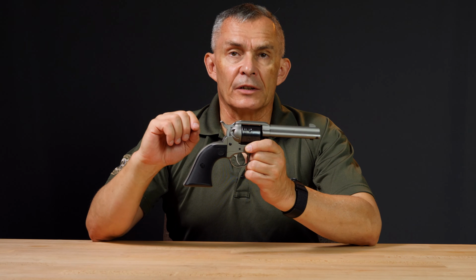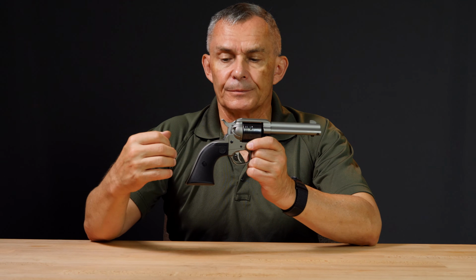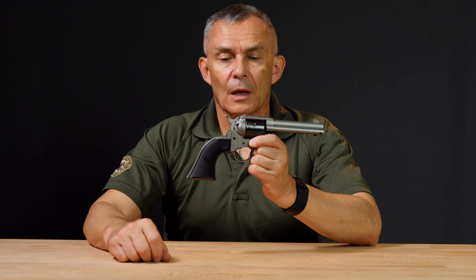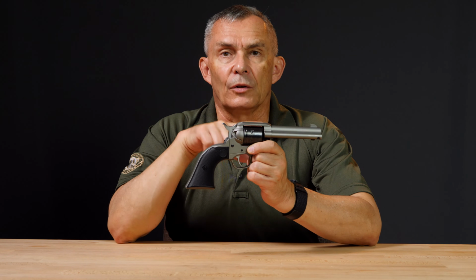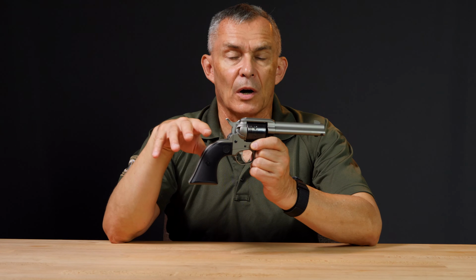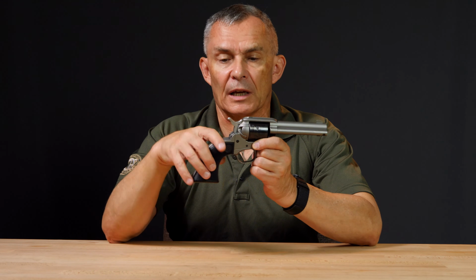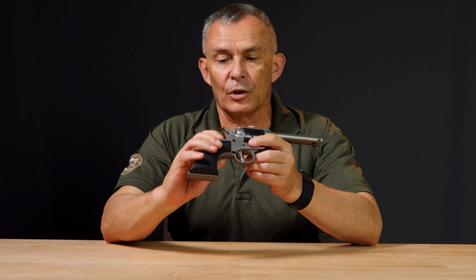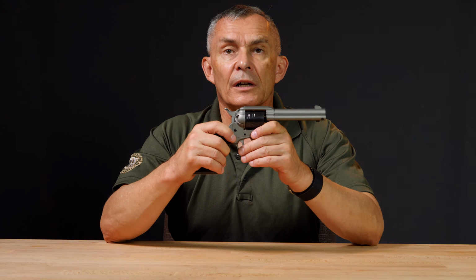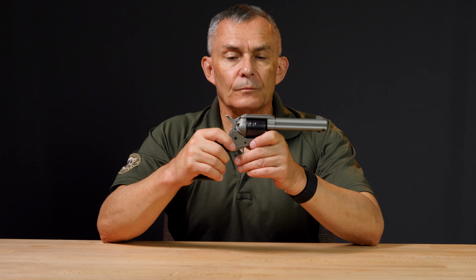But what they do with this to keep the price point down, keep production costs down so you can sell it less, simple plastic stocks, plastic grip panels. The finish is Cerakote. Now, Cerakote's not terribly expensive to do, and it's pretty sturdy for the most part. So by using Cerakote, you don't have to highly polish everything. And if you take a close look at this hammer, you notice it's not quite as finely finished as you might find a hammer on a Super Single Six. But that's okay. It works just fine.